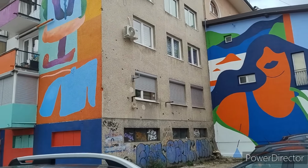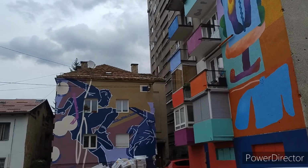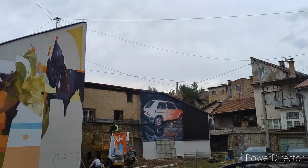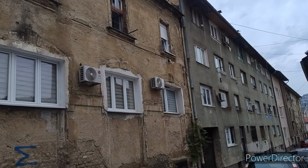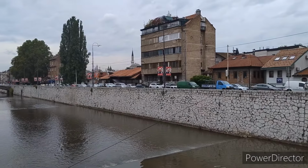So we've got a few murals here. We're just walking down towards the old city. All these houses have been painted up. They're doing some work, so sorry about the noise. And here, this building here is looking quite in need of render. So the old city is just over there.